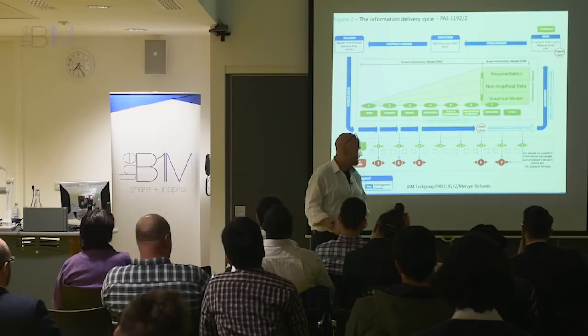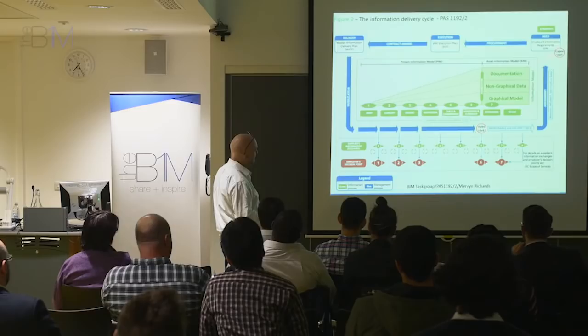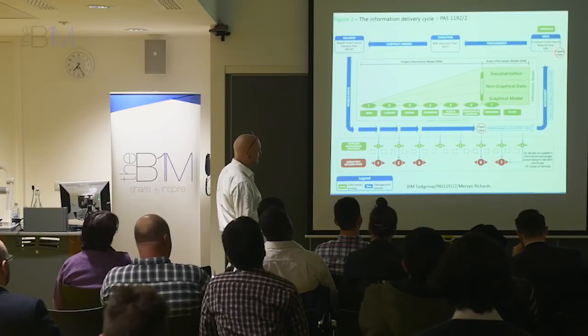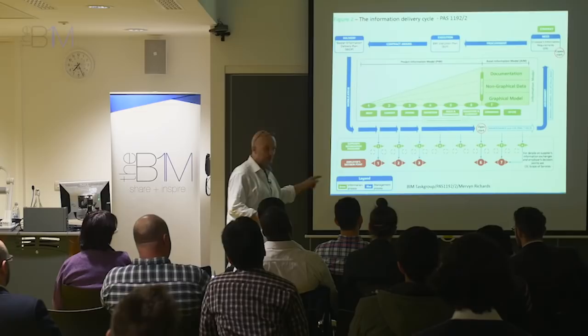And then around the outside, you've just got the cycle. And we've looked at the cycle. So we start with some strategy. What's the employer's information requirement? What are they trying to do here through procurement and so on? So actually, in a way, at first sight, this looks really complicated. But when you understand it, I think actually it's very simple and encapsulates everything we're talking about.